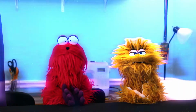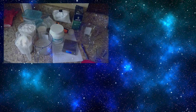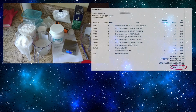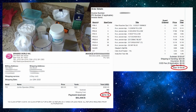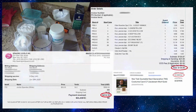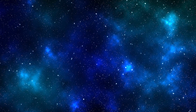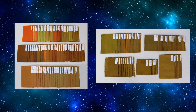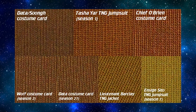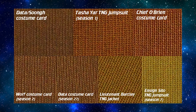Oh wow. But of course, the expenses really add up there too, with the dyes and chemicals themselves, fabric to experiment with to establish recipes, costume cards to match to. It usually winds up taking about $100 or even $200 and several dozen hours to determine a dye recipe that's a good color match to the original. And of course, there were umpteen division colors and color variations over the decades.